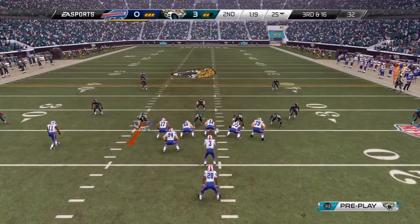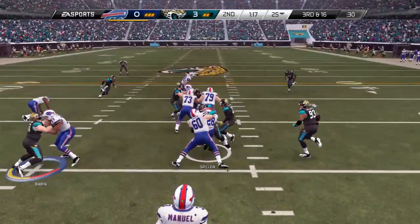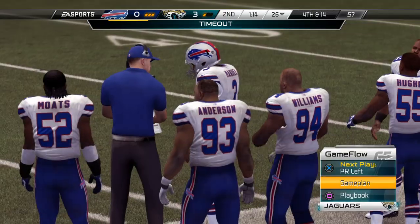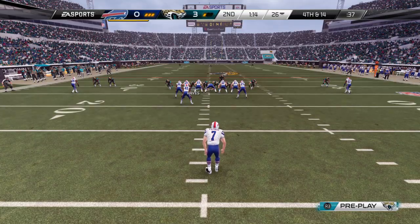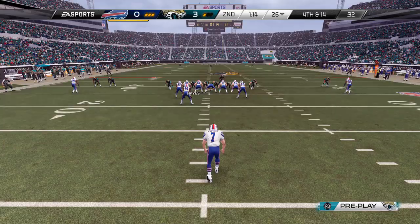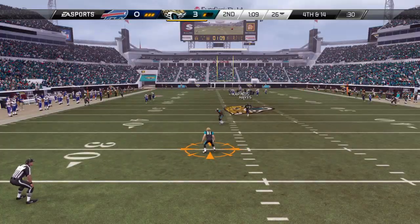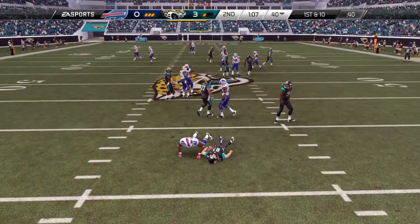Chandler's usually at tight end, but he's in the backfield this time. 3rd and 16. To the ground here. Drives ahead. A tackle that had to be made, and that'll set up 4th down. The punter awaits the snap. Edelman, he'll return this one. Gain of 8.